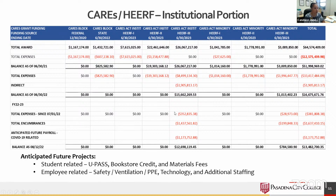So we've also already started to expend those funds. We continue to support our students using UPass and free UPass, so transportation. Our bookstore credit has been extremely popular and great in bringing students back. Our materials fees, we continue to waive, as well as our health fees. And so we'll see those costs in this fiscal year as well. And then employee related, we continue to make contributions on safety, ventilation, PPE, technology, and additional staffing.